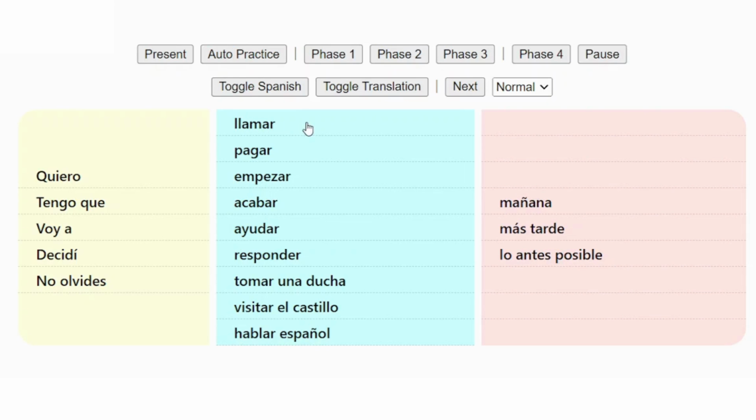We could also have llamar la policía, to call the police. We could have llamar un taxi. I want to call a taxi. Llamar un taxi. And then there are derivatives from llamar. So una llamada is a call. So you really multiply your ability to communicate and to understand by learning these 100 verbs. So now I've forgotten completely what the sentence was, so let's go to next.